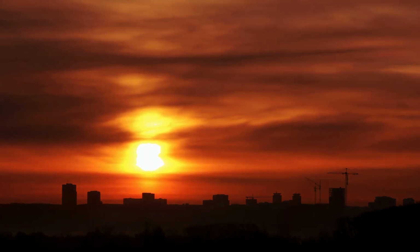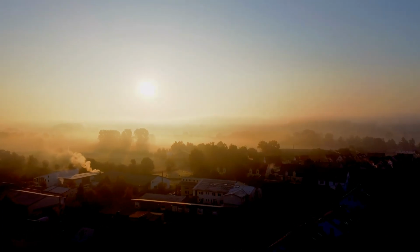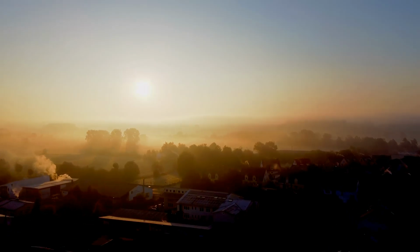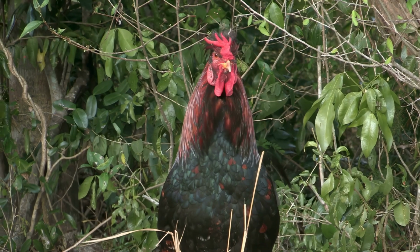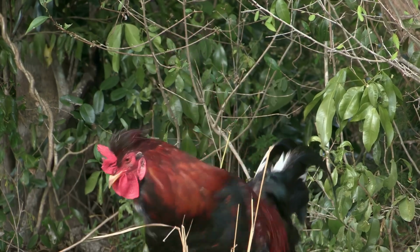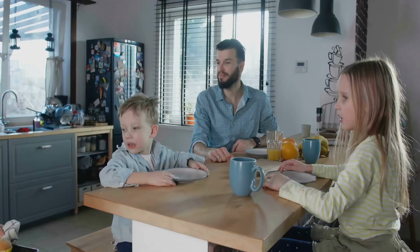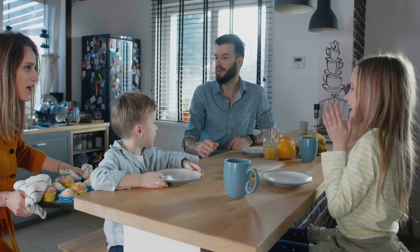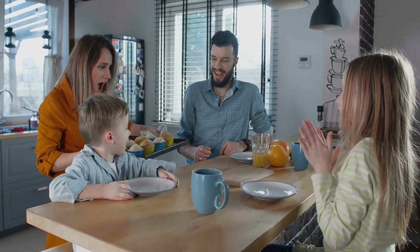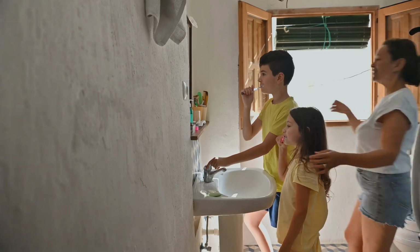Dawn breaks over Derby Line and Stanstead, painting the sky in hues of pink and gold, a silent symphony of color that knows no national boundaries. The rooster's crow, a familiar sound on both sides of the border, heralds the start of a new day, a day much like any other, yet uniquely their own. In kitchens filled with the aroma of freshly brewed coffee and maple syrup, families gather. Their conversations a blend of English and French, their routines a reflection of the intertwined lives they lead.